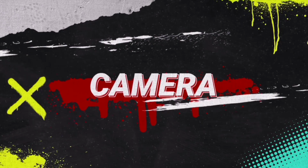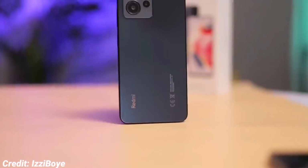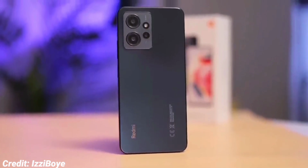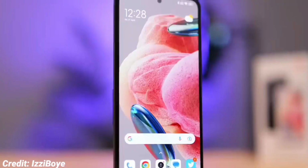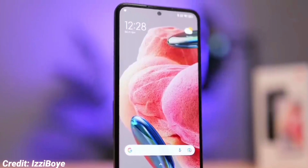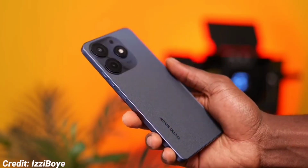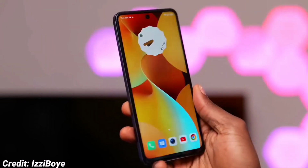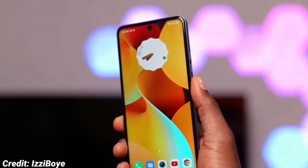Now let's talk about the camera aspect. Both devices come with a triple camera setup on the rear. The Redmi Note 12 features a 50 megapixel main camera, 8 megapixel ultra-wide lens, 2 megapixel macro lens, and a 13 megapixel selfie camera. On the other hand, the Tecno Spark 10 Pro features a 50 megapixel main camera with QVGA lenses and a 32 megapixel selfie camera. For the price point, I will go for the Redmi Note 12 camera, because it comes with an ultra-wide and macro lens for a better camera experience.